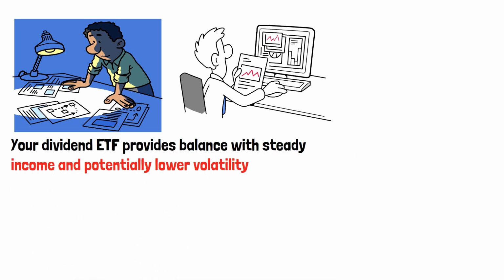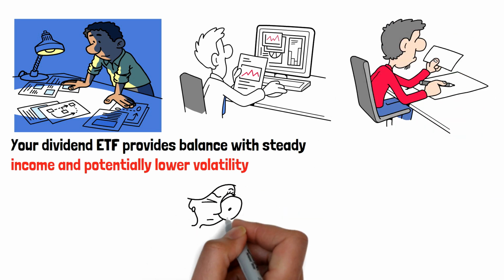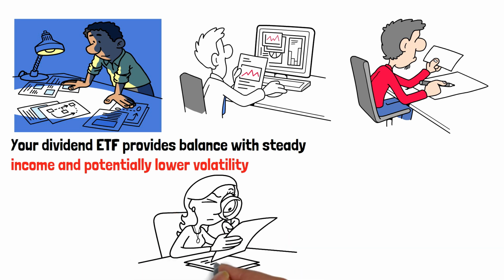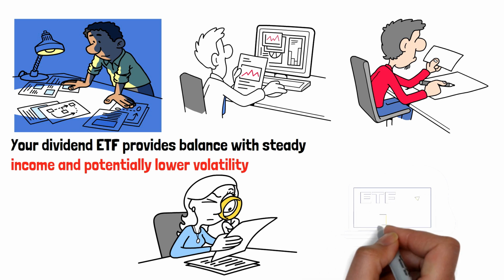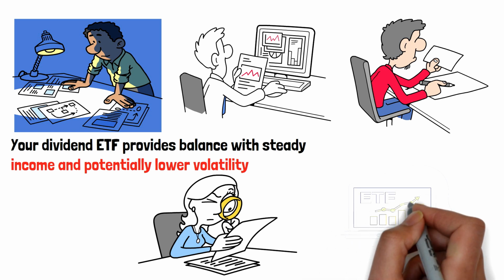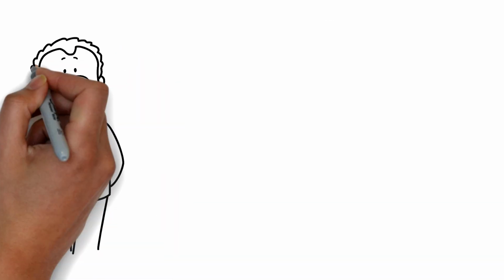Maintaining this balance requires regular rebalancing. Sarah reviews her portfolio quarterly and rebalances if the allocation strays more than 5% from her target. She sells some of her outperforming ETF and buys more of the underperforming one to maintain her desired split. There are several rebalancing methods.